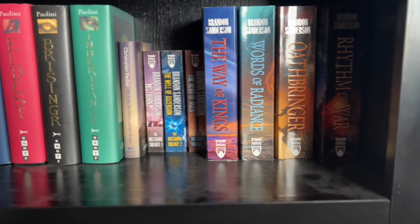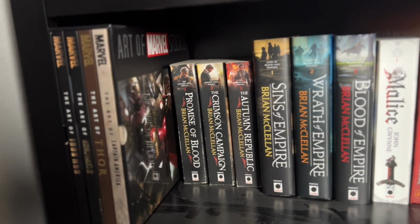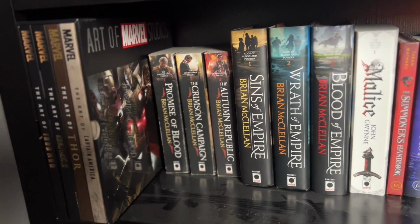I've got another one out in the living room, which maybe we'll do a bookshelf tour of that one at another time. But these are some of my favorites. I think out on the other shelf is where the Star Wars and Harry Potter books are, but we'll go over them at another time.